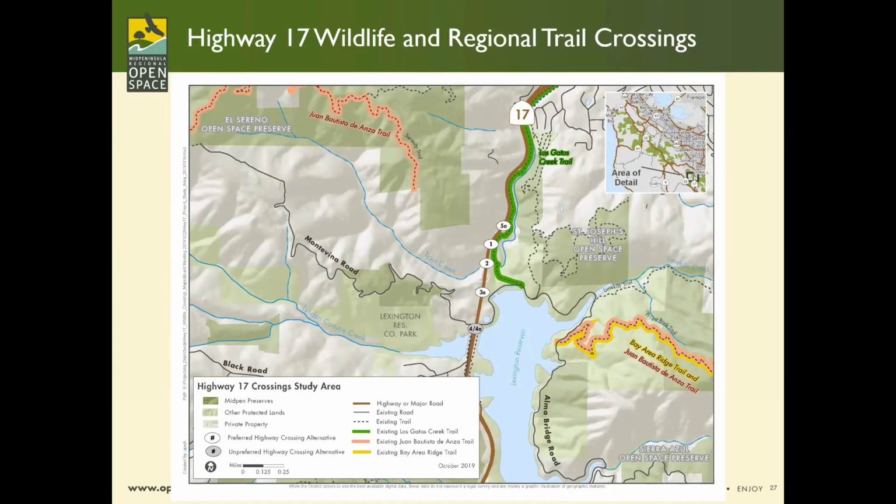And it's actually good that we have an opportunity here to have public access trails and wildlife crossing trails separate, because wildlife will be more inclined to use a trail that is not frequented by people. The Highway 17 Wildlife and Regional Trail Crossing Project will improve connectivity between the northern and southern portions of the Santa Cruz Mountains and facilitate genetic exchange between the Santa Cruz mountain lion population and adjoining populations in the Gabilan and Hamilton ranges.